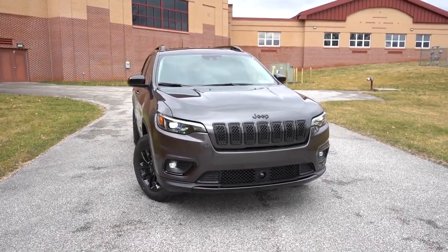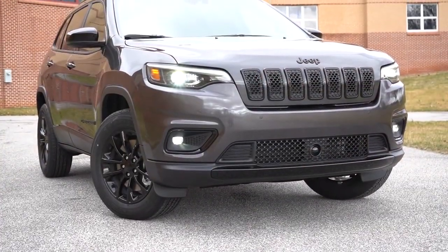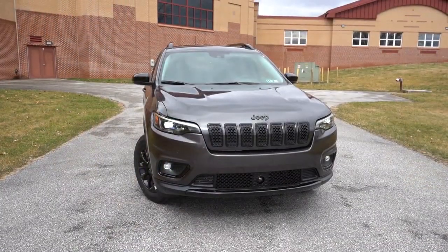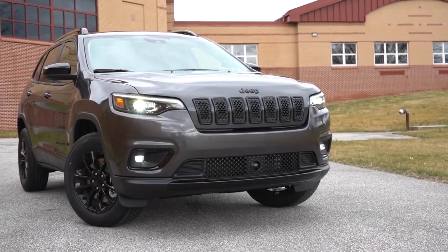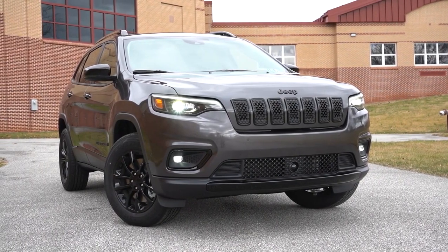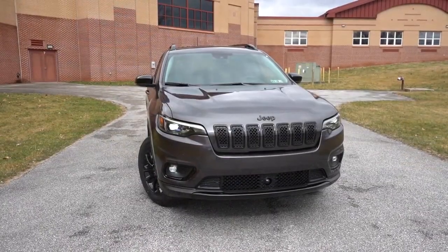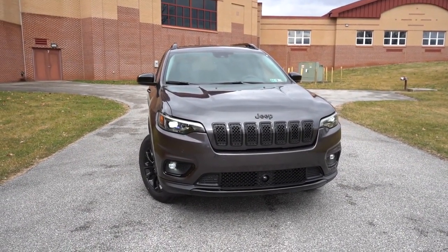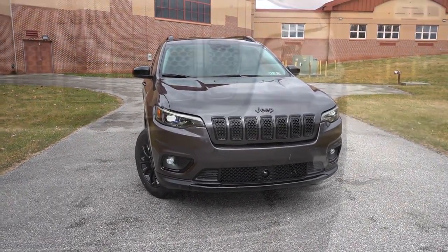But let's go ahead and start up front on this one now. Signature Jeep front grille as expected. I like that it's finished in a black finish as well, because back in the day there were chrome finishes and all kinds of different finishes actually. And then a matte black finish to the lower portion of that front bumper, which also comes standard with the Trailhawk. And I do want to mention there are more body colored accents for the Altitude Luxe that we have today. Trailhawk is going to give you a lot more matte black accents on the lower portion of that front bumper, so a little differentiation there.